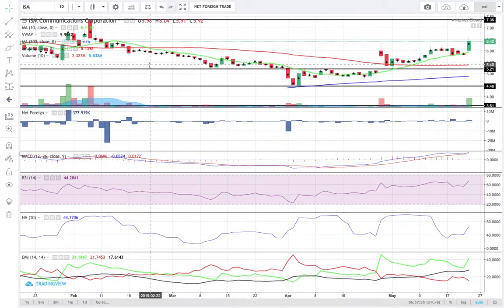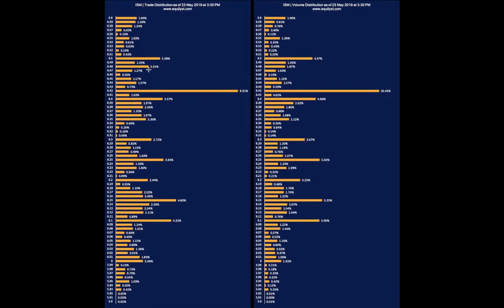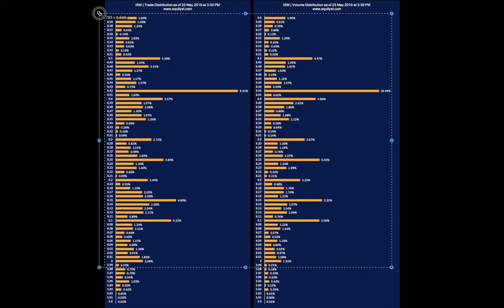So ISM closed at 6.42. The dominant range here is between, it's quite scattered, and so it's quite challenging to identify the most dominant range, because if we are to hurry, it looks like the dominant range is between 5.99 or 6 to 6.6. So that looks like the dominant range for me.